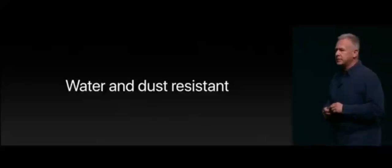Number 3, the new enclosure in iPhone 7 and iPhone 7 Plus are water and dust resistant.